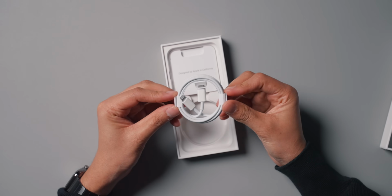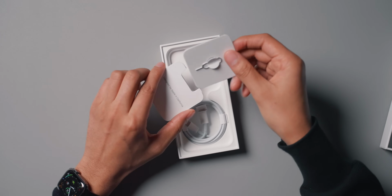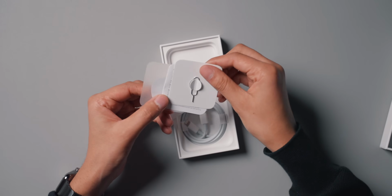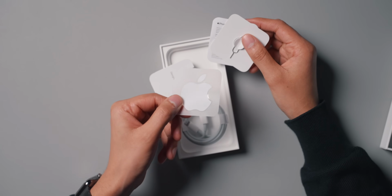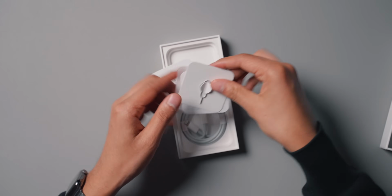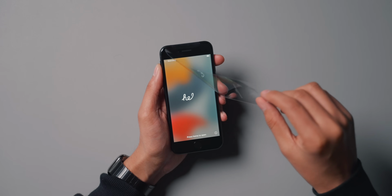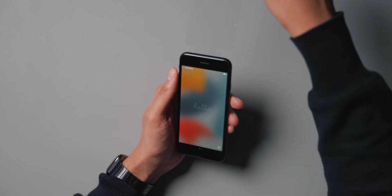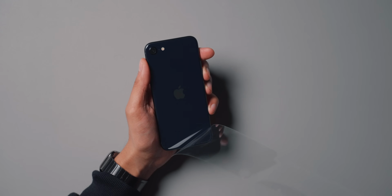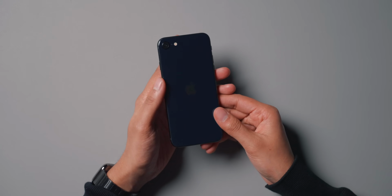We have a USB-C to Lightning charging cable. We also have documentation, the SIM card tray pin thing, and then an Apple sticker, a white Apple sticker. Cool. Let's peel it though. Oh, a very satisfying peel.